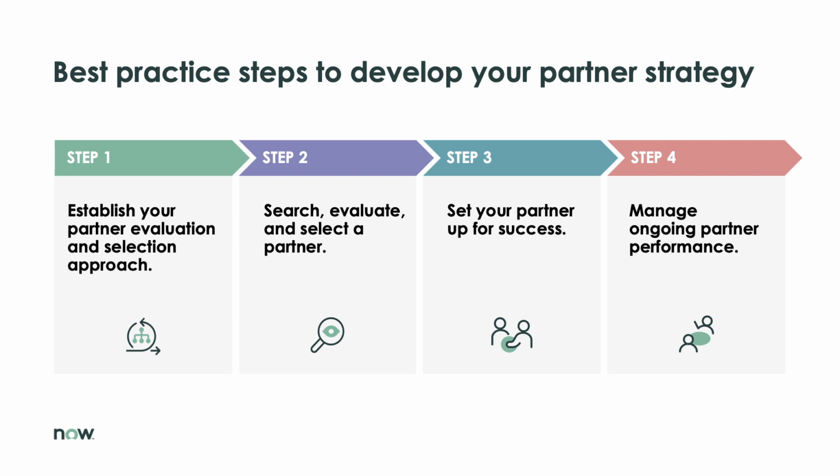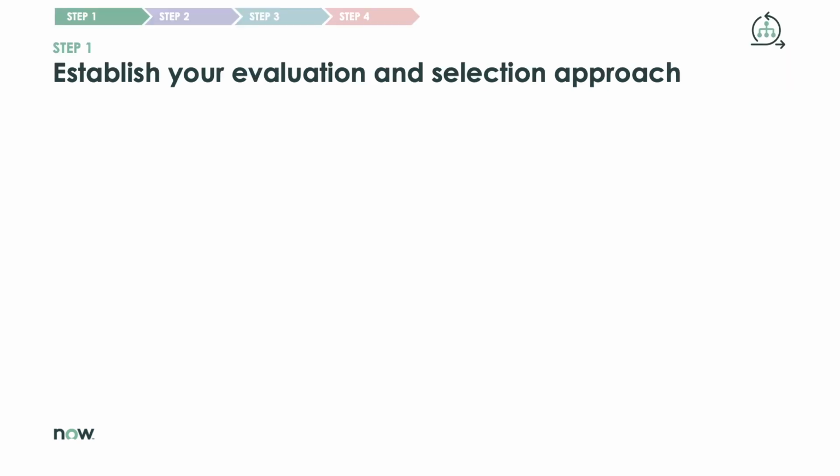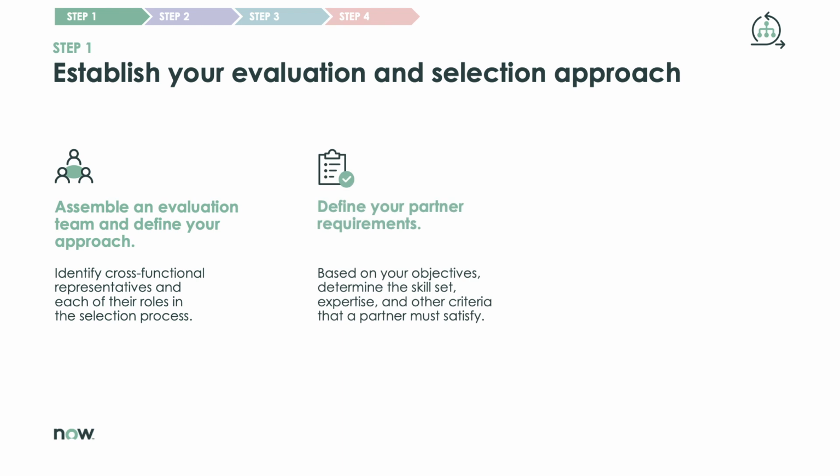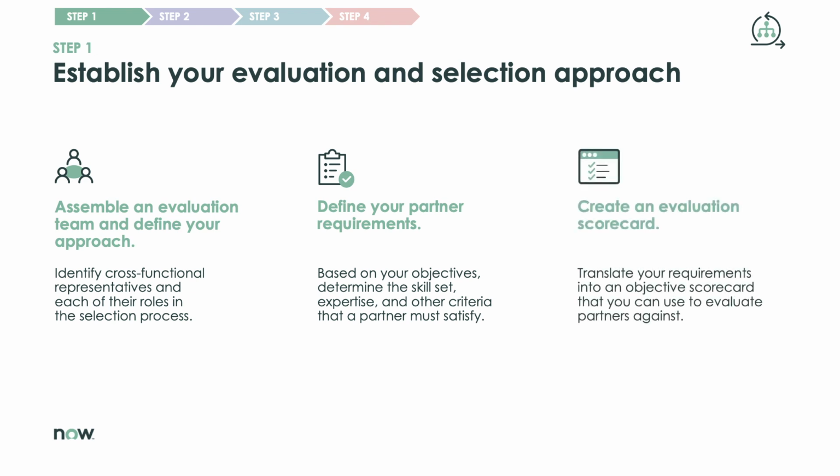Let's dig into each of these, starting with step one. The first step is establishing your evaluation and selection approach. Do this by building a team to evaluate and select partners, and then define a process this team can apply. Your evaluation team should be cross-functional to incorporate multiple inputs. Work with your team to define the required partner skill sets and expertise based on your objectives. Then, create an evaluation scorecard to translate your requirements and for objectively evaluating the different partners against one another. We have a sample scorecard available on the Customer Success Center to help you get started.